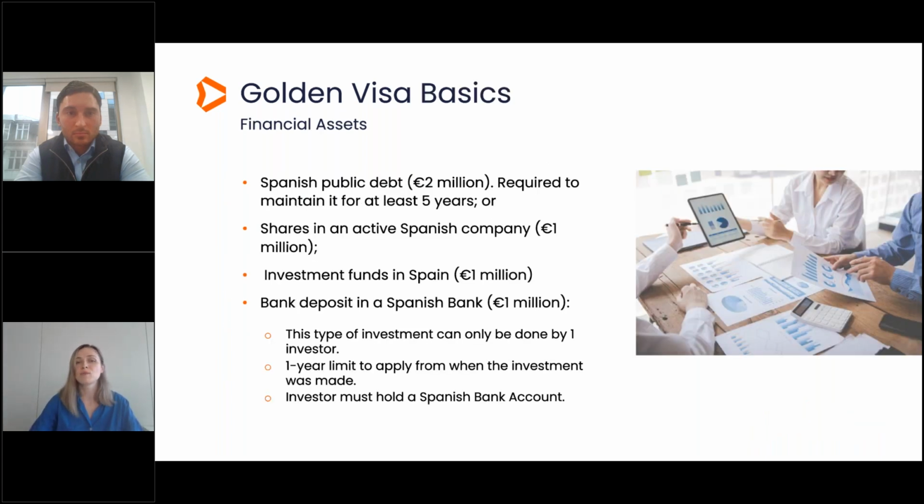What are the ways of investment to be eligible to apply for the Golden Visa? The Spanish public debt investment of 2 million, required to be maintained during 5 years. Shares in an active Spanish company of 1 million. Investment funds in Spain of 1 million. The most straightforward and quick way to invest is the bank deposit in a Spanish bank account of 1 million.